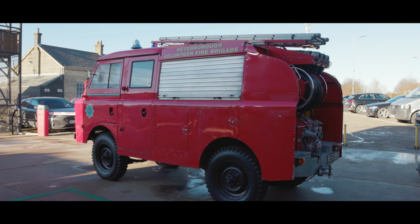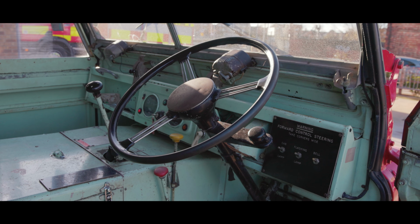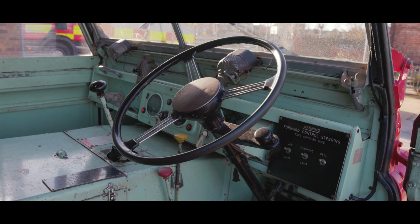It's fully operational. We also have a Land Rover fire engine, and that was operational at Baker Perkins. When Baker Perkins shut down, a couple of the guys that were volunteers here worked there. They gave it to us. We relabeled it up as Peterborough Volunteer Fire Brigade, and we take that to shows and events as well, and it's won some awards at some Land Rover events as well.